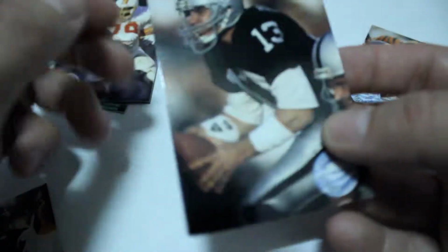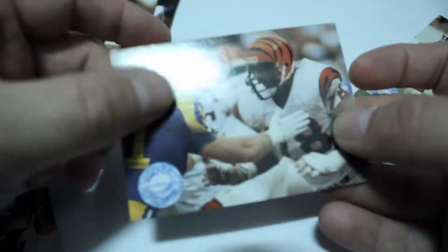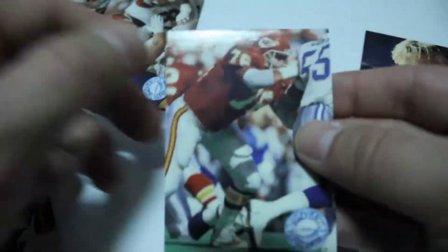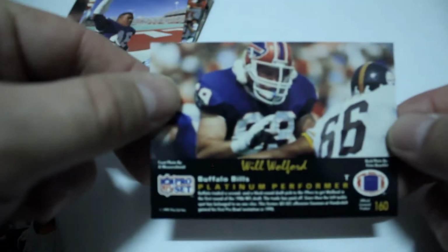Jay Schroeder. If you're a big collector, even though some of these obscure sets aren't really worth too much, you can definitely get good cards. Anthony Munoz. And big collectors like the good looking cards. John Alt. Morton Anderson. Vince Buck. Gil Feverty. Leonard Smith. Cool looking card. And finally out of this one, Will Welford.